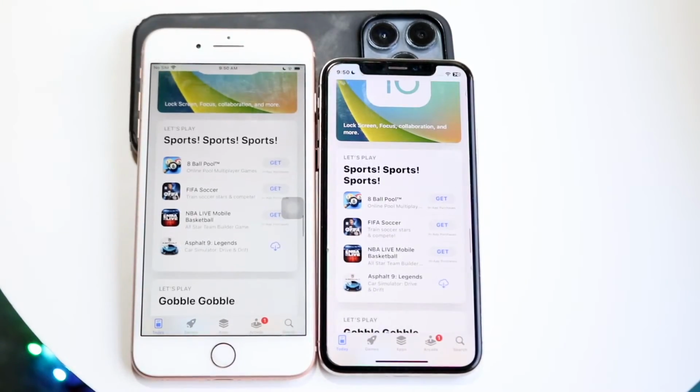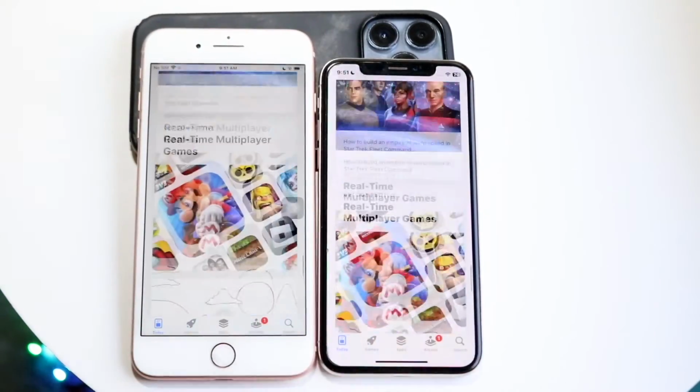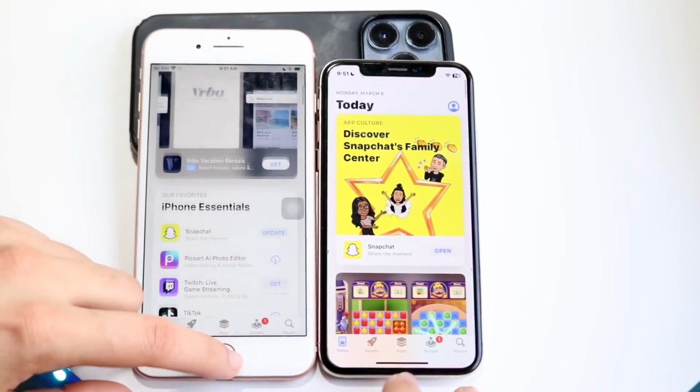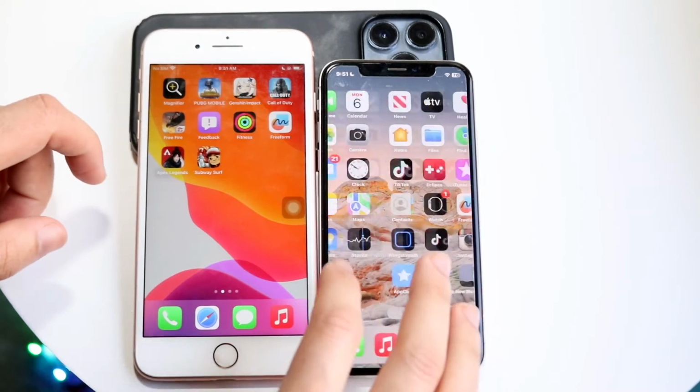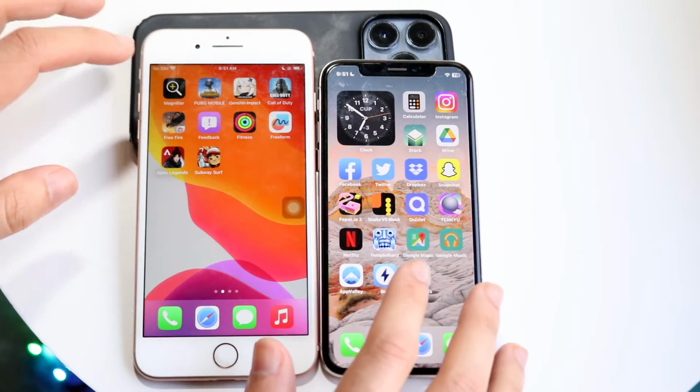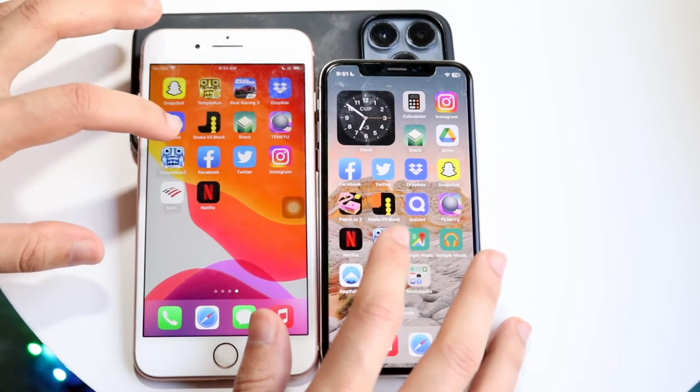Right there. And so far, they both are scrolling through pretty well. I mean, they both have 60 Hz panels, but even here, I can kind of tell that the iPhone 8 Plus looks to me like it has the better display overall. We do have some of these other applications I have, which are scattered all over the place. We can try something like Temple Run 2, 3, 2, 1.